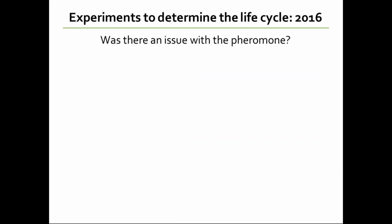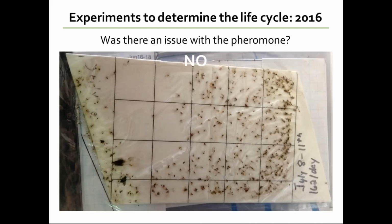So there could have been something wrong with the synthesis of the pheromone, and maybe it didn't work for swede midge. So I sent some of our lures to Ontario, to Dr. Rebecca Hallett at the University of Guelph, to test for us. Her and her staff put them out in the field, and within a matter of days, they caught hundreds of swede midge. So there was not an issue with the pheromone lures.